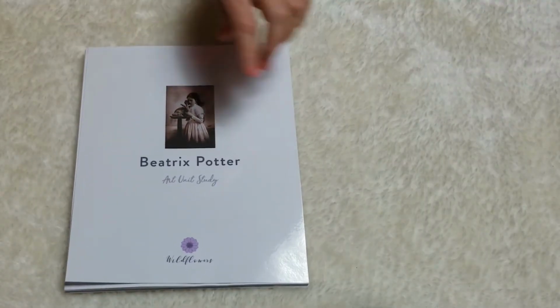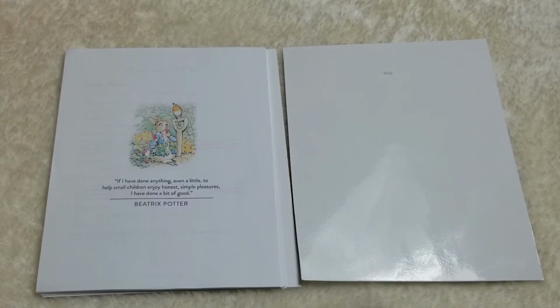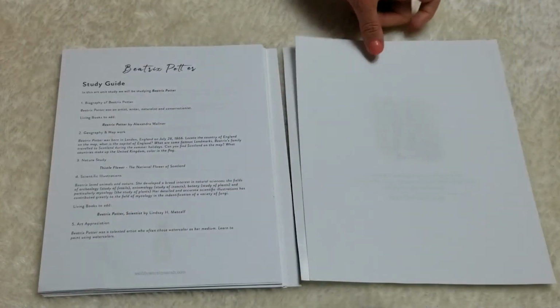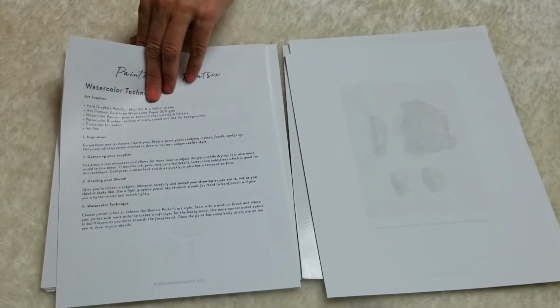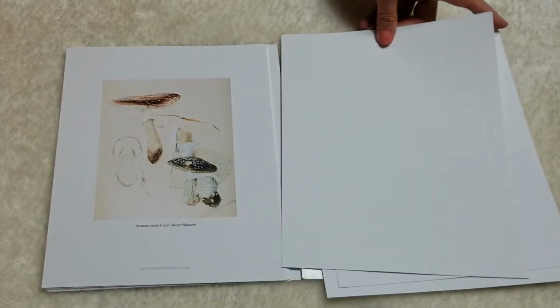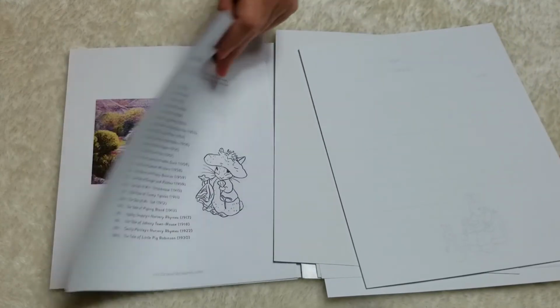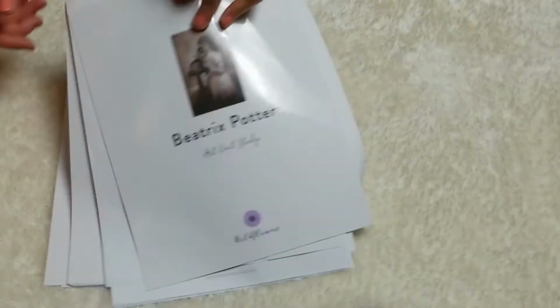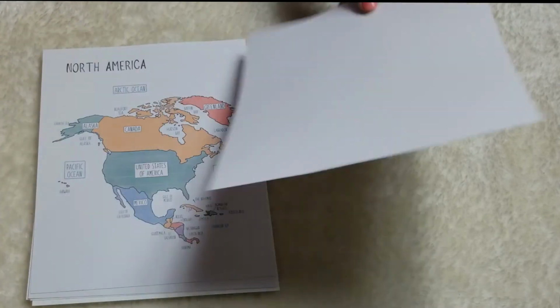Here's the Beatrix Potter study that I mentioned in the homeschool update. And again, I'm going to show this in more detail in our Beatrix Potter study. That's coming out in a couple days.